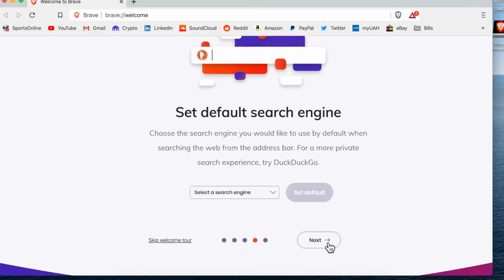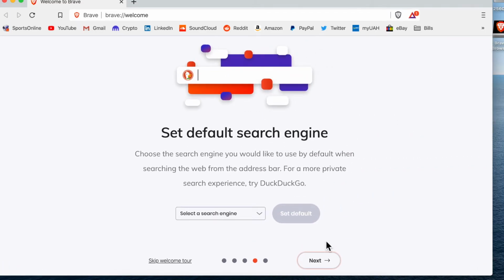Now it says set default search engine. You could use DuckDuckGo because it is a private search engine, you know, instead of Google, but everyone does use Google, so you can go ahead and use that.